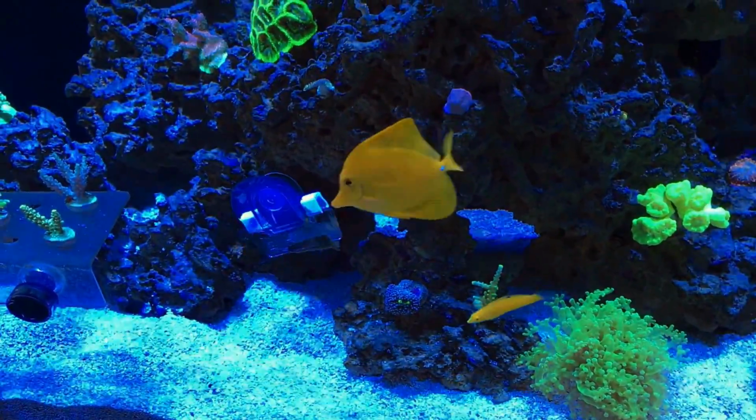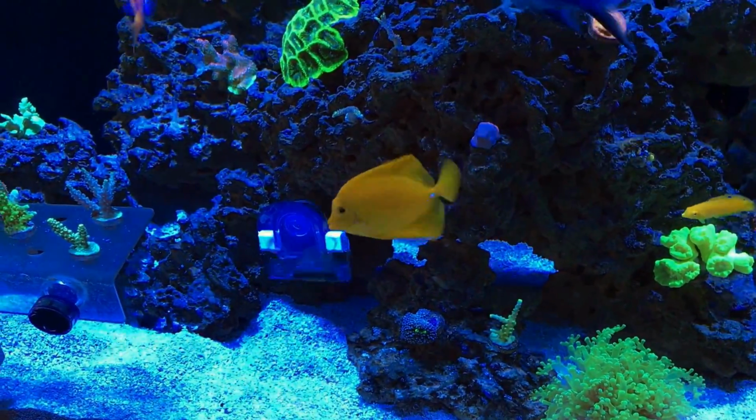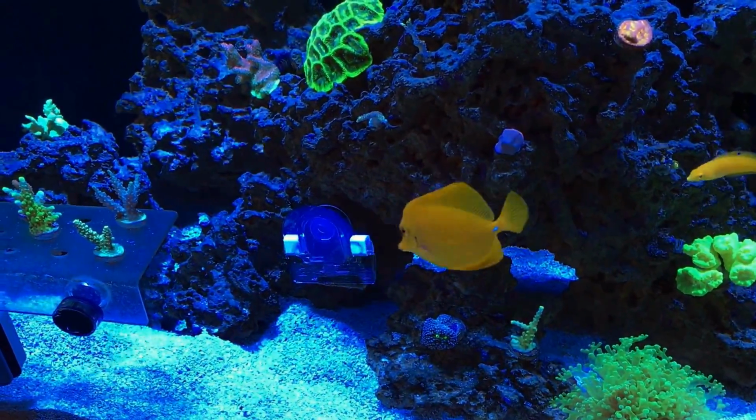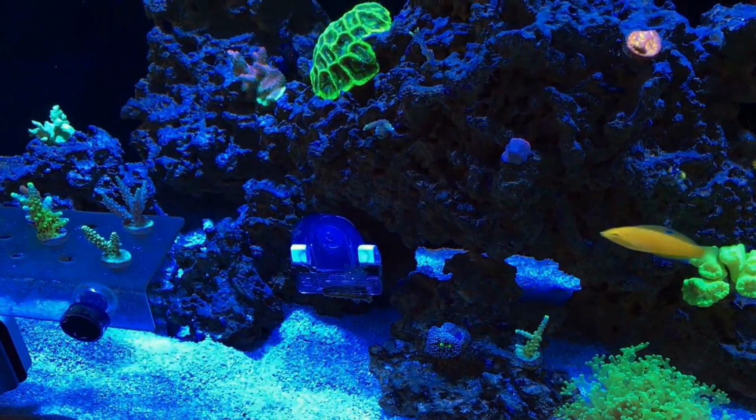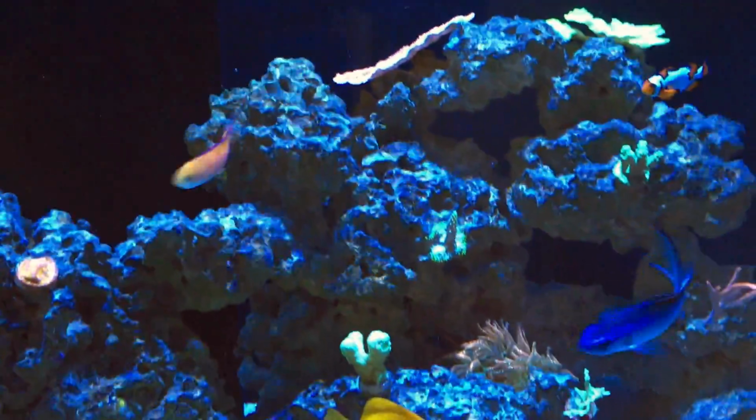Some garlic seaweed there. Within an hour of me adding him, I had some snails with algae. He took the algae right off him and has been picking at the rocks all day. So, doing his job very well. There's a blue Chromis somewhere. Boom. A big guy. It's all they had.